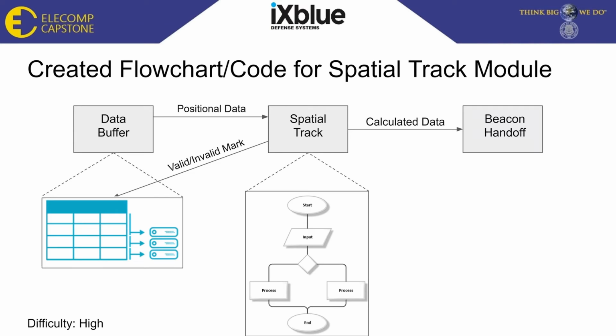But it was decided that this would be better left off to the beacon handoff module, and this functionality was removed. After Travis and I settled on the final flowchart configuration, I began to work on the code itself. The process involves a simple calculation of speed between the two most recent data points, and it compares this speed to a range of user-entered ones.